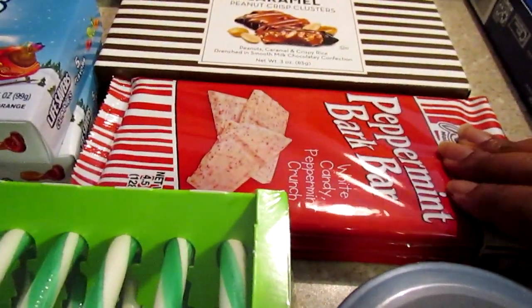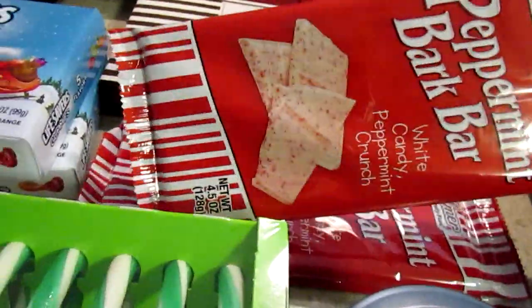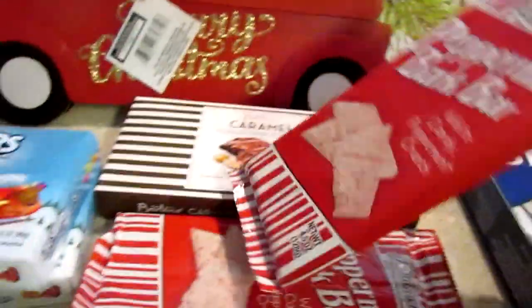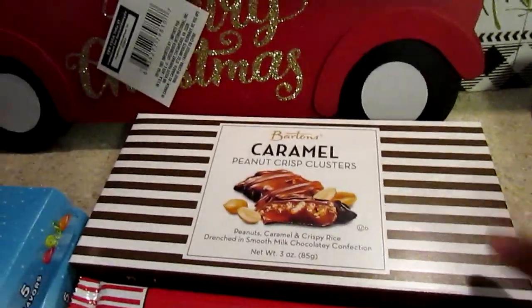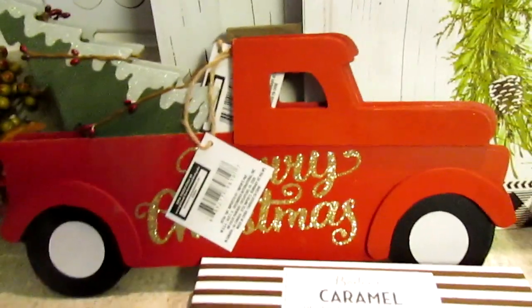So these are really good gifts to give to coworkers, anybody really. Even if your kids like it or your spouse. But I got this for the teachers and I picked up three of those. The caramel peanut crisp clusters. I think I picked this up for Cottrell, so that might be why I only picked up two of the gummies. I was on the hunt for the little red truck and I found it.